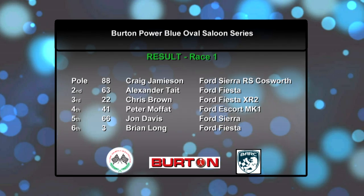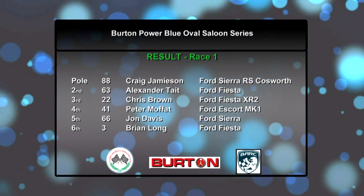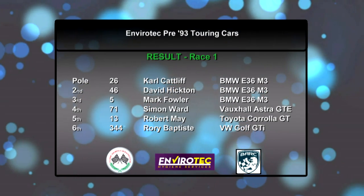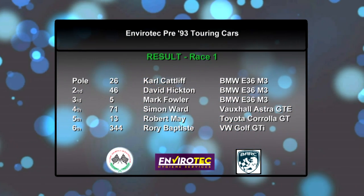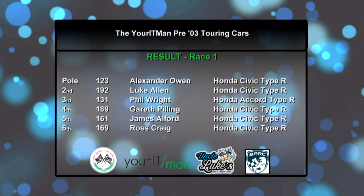Alexander Tate in the Fiesta, the second best of the Burton Power Blue Oval Saloon Series drivers, with Chris Brown in third. Then in the pre-93 touring car, second overall, but the winner of the category, Carl Catliffe from Dave Hickton and Mark Fowler. And finally, it's Alexander Owen who wins the pre-03s.